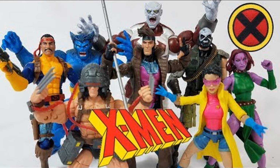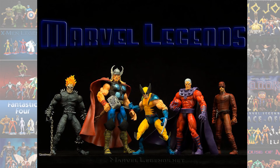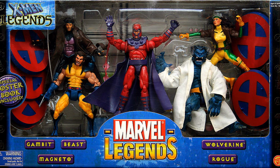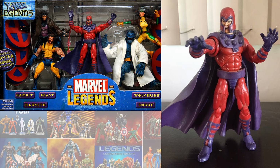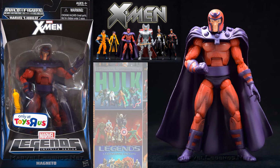So here we have in the Caliban wave again, Jubilee this time. And in the Toybiz days, and this is going to be the only two villains I'm going to do, we have the Magneto in series 3. Look at that Sentinel head as a base. He had him re-released again with his mouth open in the box set. You had a Toys R Us exclusive Jubilee Build-A-Figure wave. Not a great sculpt.